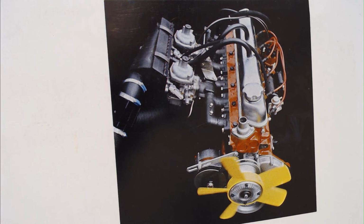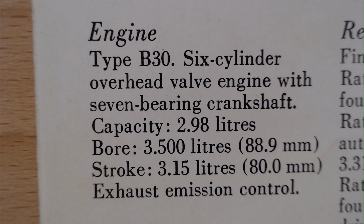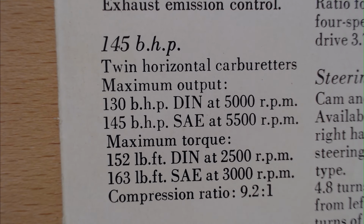So we started by talking about the specs for the engine. Rather nicely, we got a little bit of an image of that engine, which is Type B30, 6-cylinder overhead valve engine with 7-bearing crankshaft, capacity 2.98 litres. Talks about the bore and stroke, and then it talks about that exhaust emission control again. So from that engine we get 145 bhp and twin horizontal carburetors.